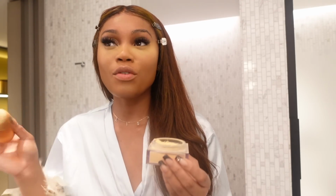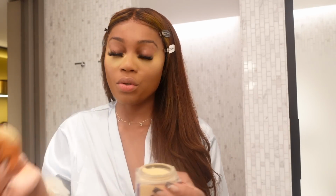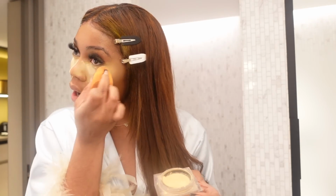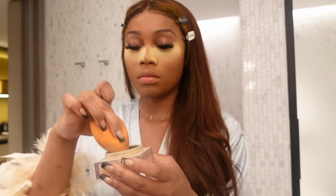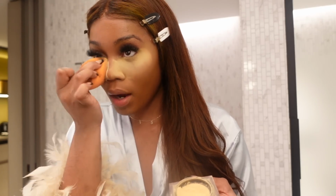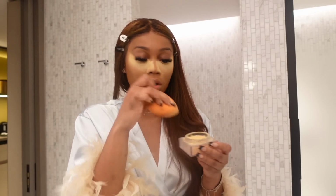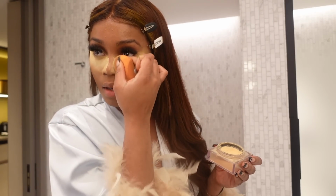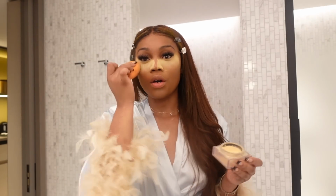So I still kind of bake, almost, not as OTT as I used to. More, I love just putting powder under my eyes though. I want my under eyes to not look as bright as possible, but I want to look snatched, honey. I want to look like I put on makeup for a reason. For me, it's just go hard or go home.